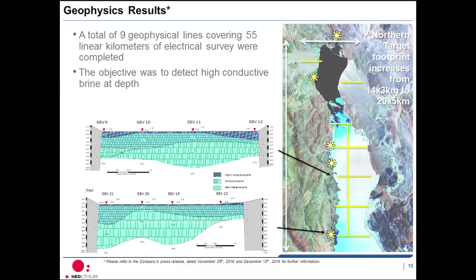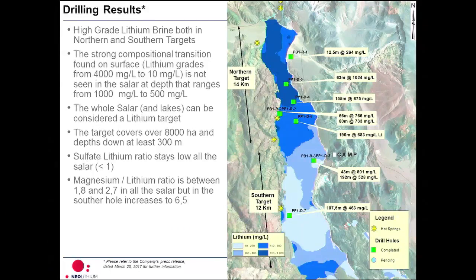We discovered this in 2015. I'm not going to go through technical details, just to mention that in a period of 1 year, we completed geophysics to understand how the salar is at depth. So we learned that we have 200 or 300 meters or up to 500 meters of salt and sediments inside the salar. Then we completed drilling in the northern target and in the southern target. In the northern target, all the drilling down 200 meters shows similar grades to the surface. Therefore, you have footprint and you have depth. By now, in 3 dimensions, you are getting close to having a resource.